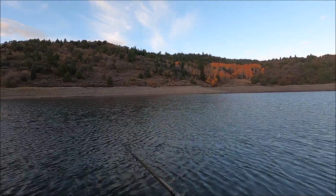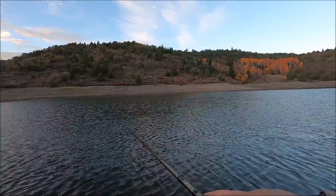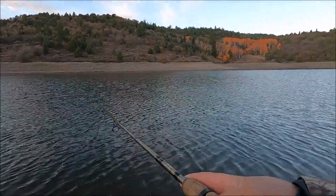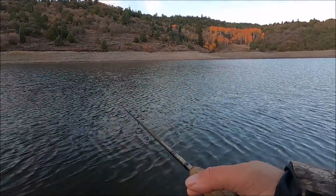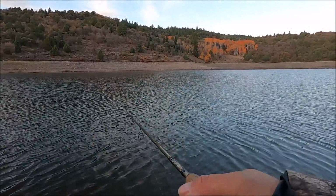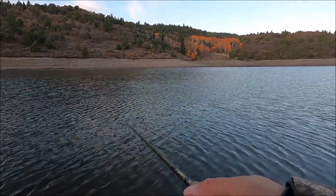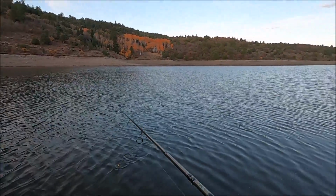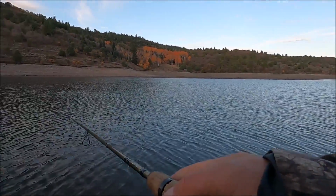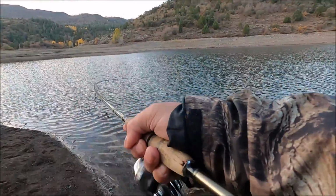I got hit right there. There we go. Oh yeah, found some fish out here, guys. Just found out where they might be. Little more in that open water out there. That was a good hit right there. That was definitely a nice sized fish that just bumped it. You could always tell when it's a nice fish because it just stops the lure. There's no forward motion on the lure. That's how you know.